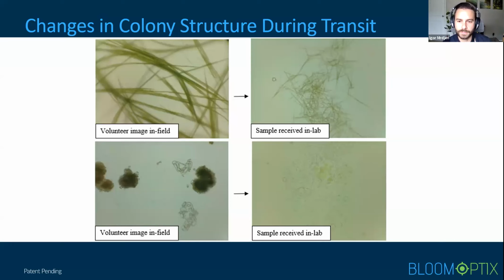And so they would package that sample, send it overnight on ice per protocol that most labs normally use. And by the time it made it to our laboratory, those delicate colonies would either be busted up or they would be so degraded that they're practically dead for all intents and purposes.